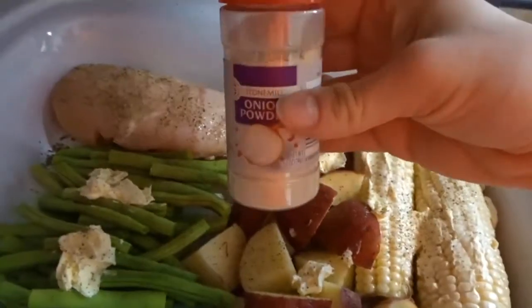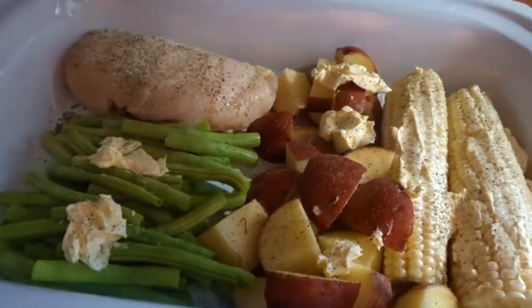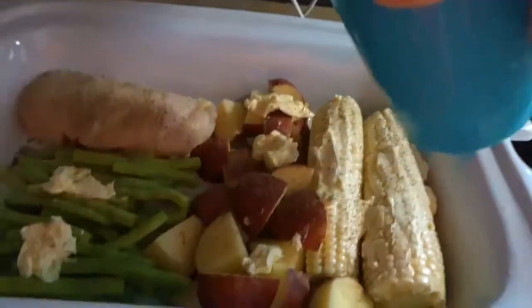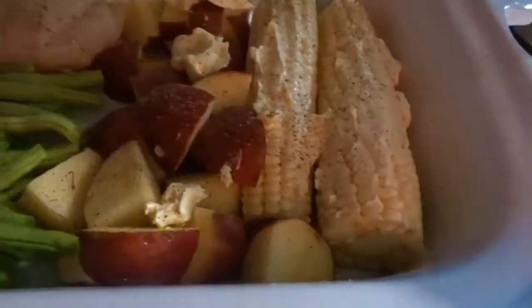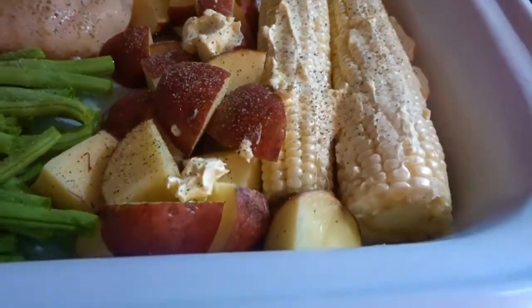Next, I'm adding in a little bit of water to the bottom of the crock pot, and the reason I do this is because I've made this recipe before without water on the bottom, and the potatoes got really funky and they kind of burnt. So I do like to have some water on the bottom. It creates a little bit of steam and it stops everything from burning.